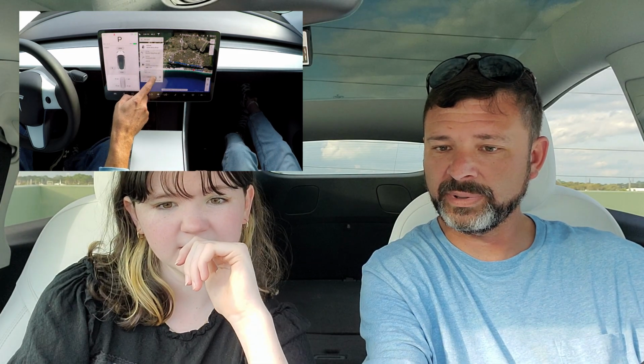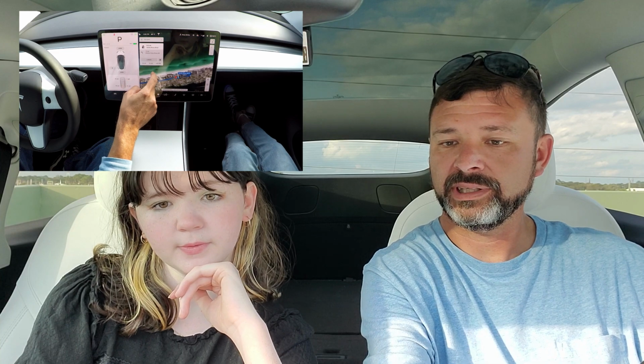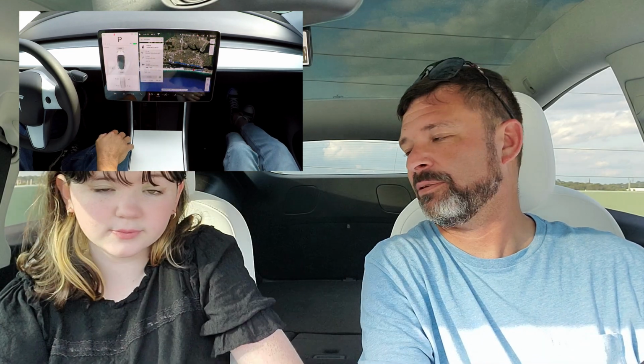So that's that, and then we have navigate. This is really cool. Let's say we want to go to Target, on Miracle Strip Parkway, and it will navigate us to Target. What's cool about this is it'll show us how much battery charge we will have when we get there. We'll have 73% left and we've got 74% right now.